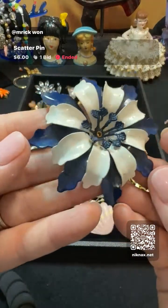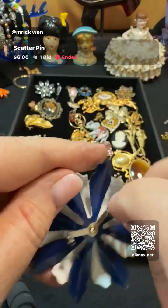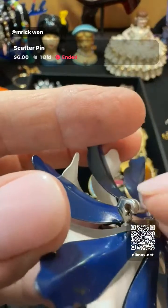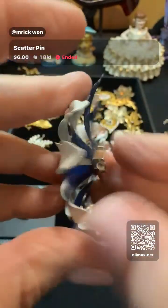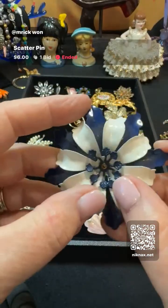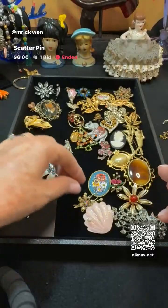I have this enameled metal pin, blue and white, beautiful combination. And there's the pin, and it works. Gorgeous color. These are a little crooked, but they're easy to bend. I'll let the owner do that.